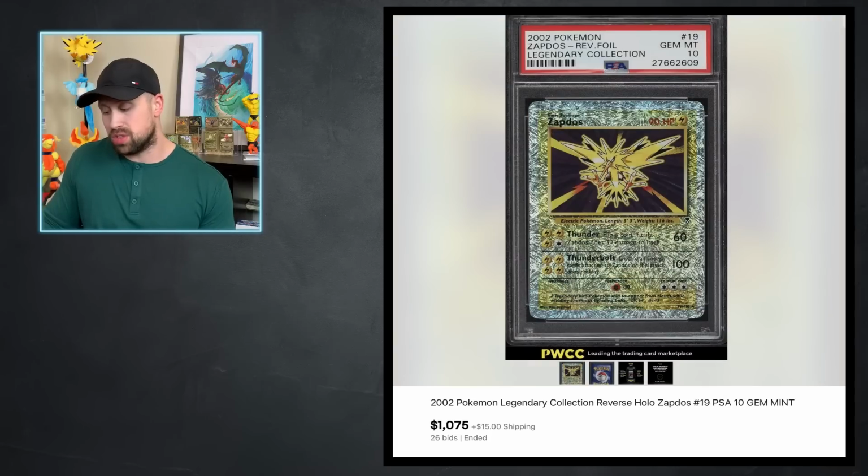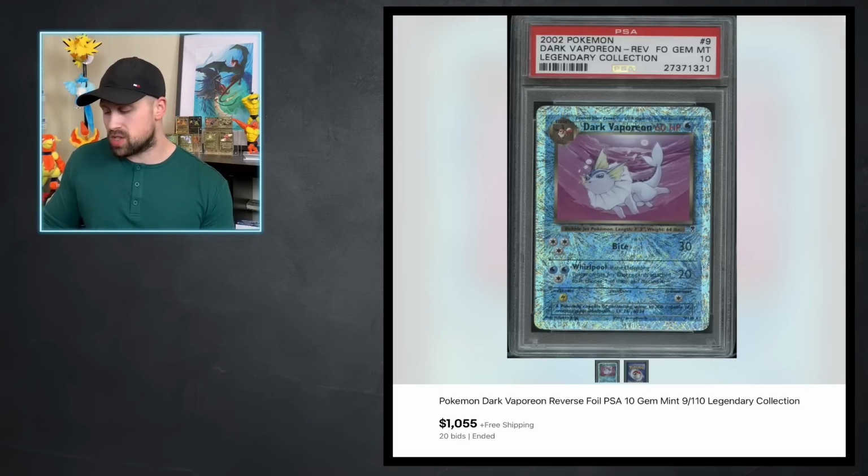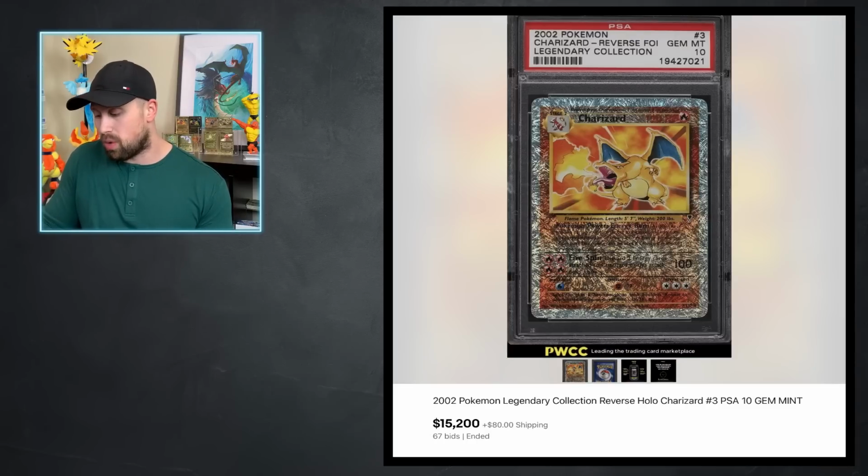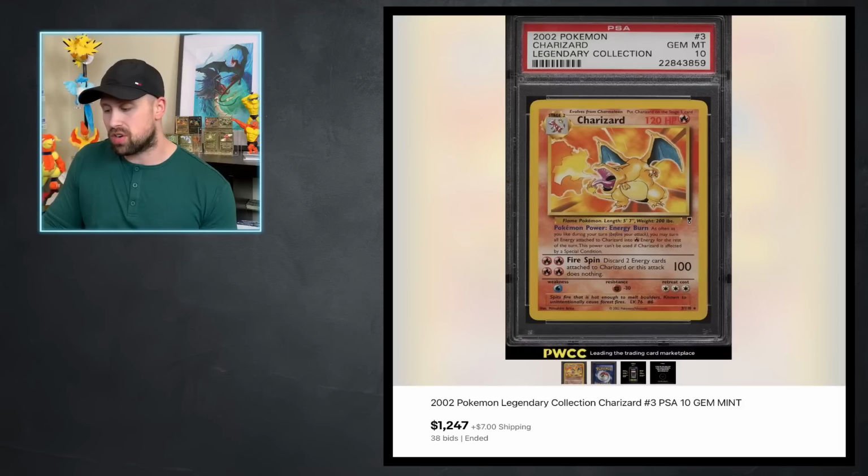And the reverse foil of this card sold for a lot more at $1,075. The Dark Vaporeon reverse foil sold for $1,055. The reverse foil Venusaur here sold for $2,147. And the reverse foil Charizard sold for a whopping $15,200. And then in contrast here, we had the non-holo Charizard from the set. This is the card I believe you got from the Lava theme deck that sold for $1,247 as a PSA 10.